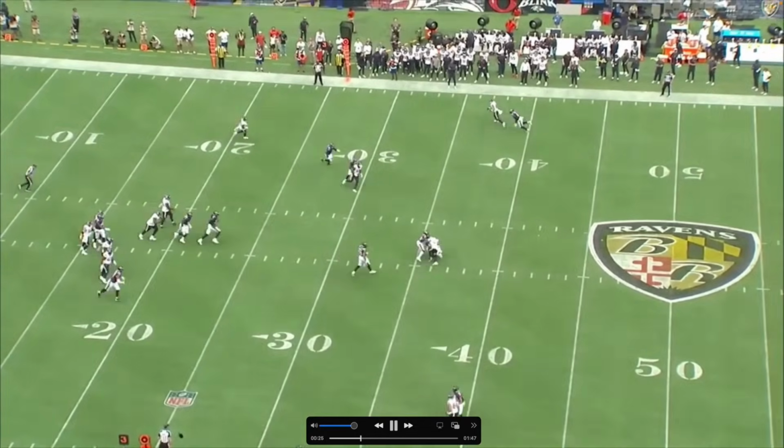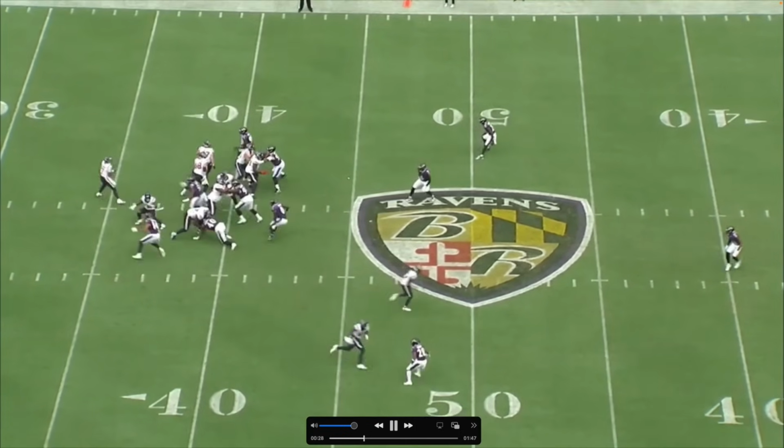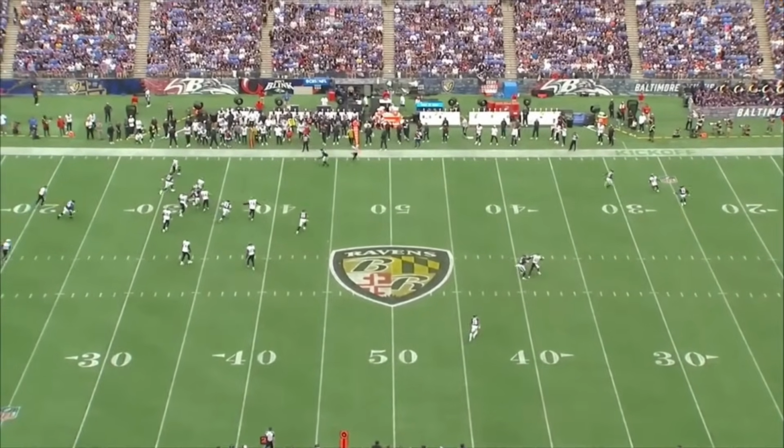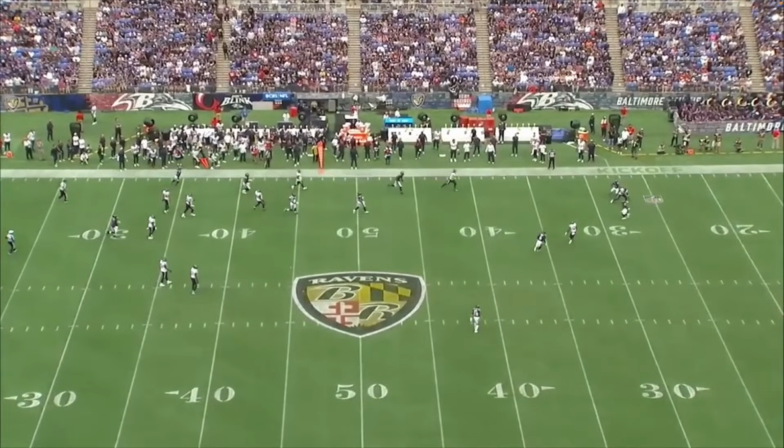Let's keep it going. This play right here reminds me of a quote. With great throw power comes great throw responsibility. I like CJ on the run, but just because you can throw it on the run doesn't always mean you should. Let's take another look at this.